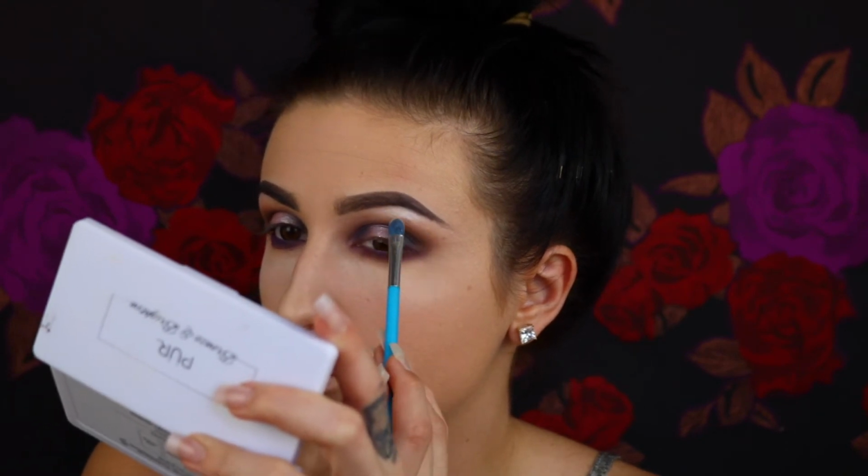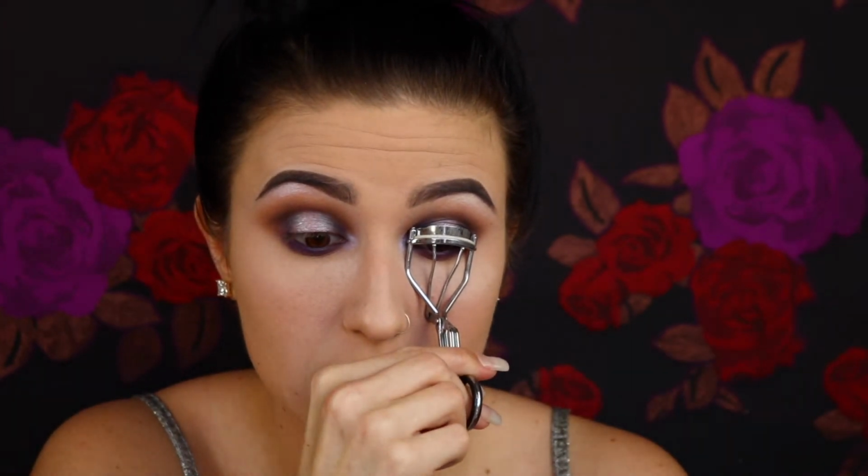Next, for highlighter, I'm highlighting my brow bone and my inner corner with this Naked Cosmetics holographic highlighting palette, which I'm obsessed with. I got it in my BoxyCharm box also. I'm then going to line my top waterline with this. I'm just going to do it in the inner parts. And then I'm going to curl my lashes and give them a coat of mascara using my Rimmel Lash Accelerator Mascara. For lashes today, I'm going in with Koko lashes in the style Queen Bee.